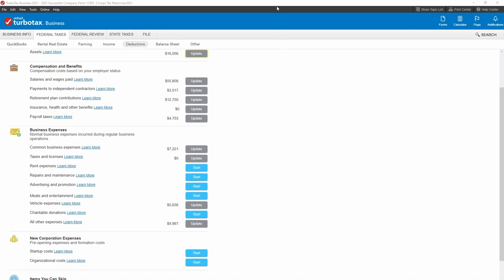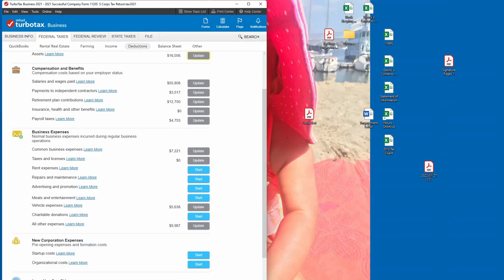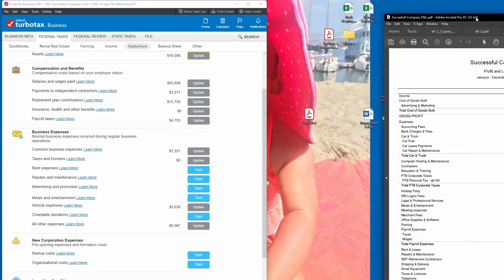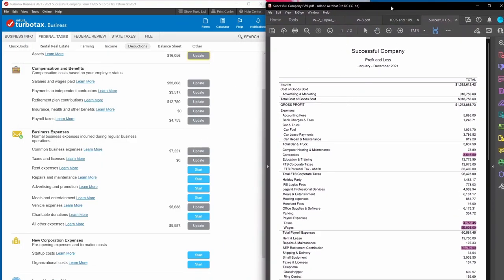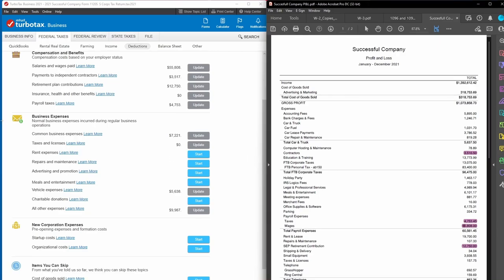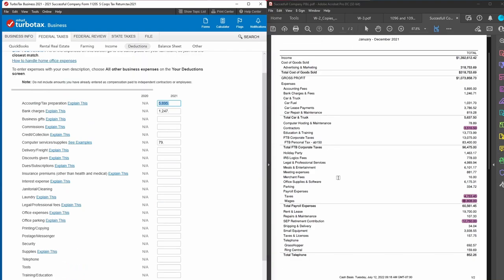Okay, for the rest of the business expenses, we're going to put our P&L next to each other and compare. Where did it go? Okay, so here we go. I started entering business expenses, but I'd rather do it together. Here's the list that is very similar to our profit and loss. So we have accounting fees of $58.95, bank charges $12.47. Let's highlight them so we know where to use them.